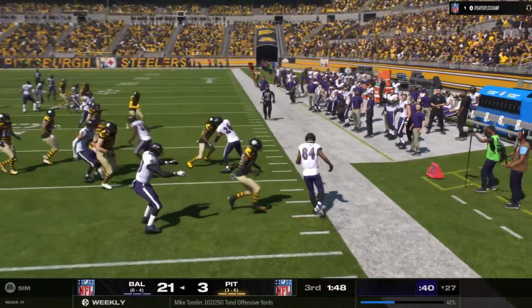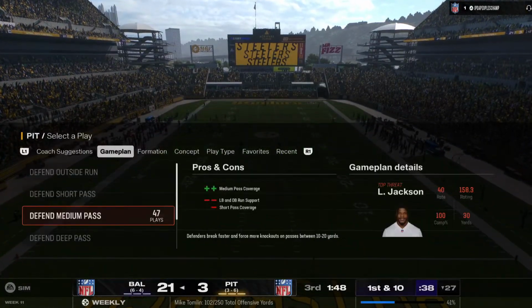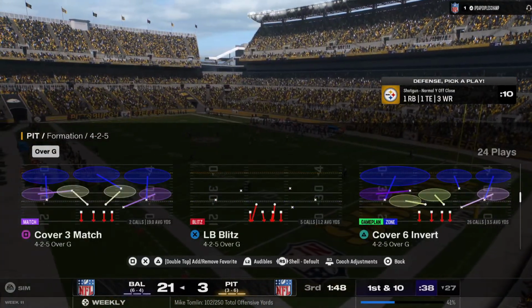Taken in at the 22. And he'll get this up past the 25 before he's out of bounds. It'll be a 41-yard punt, give them 5 on the return. And the Ravens, they'll take over.